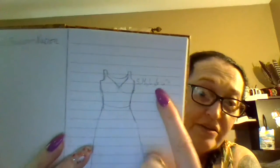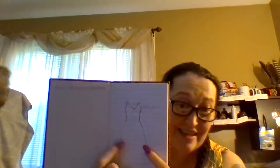This is my book that I either will draw something in for a design. Obviously, it says Char's Fascination in there for a reason. And then I put the sizes that this can go up to because that is very, very important. So basically, a dress design like this can go up to a 6X or larger. I don't think anybody should be left out.